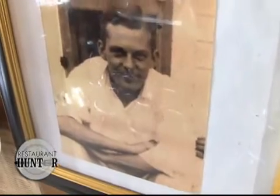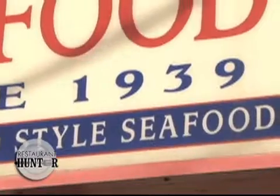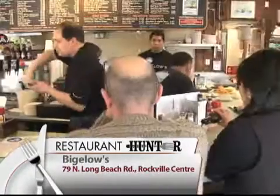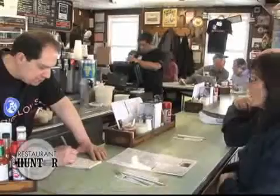Bigelow is Russ Bigelow, the original owner, who came to Rockville Centre from Ipswich, Massachusetts in 1939. He opened up a little clam shack that started out as basically a little room with an overhang and a window, just a takeout window. Mr. Bigelow expanded the restaurant in the 1950s to the size it is today, adding this U-shaped lunch counter and its 22 communal seats.